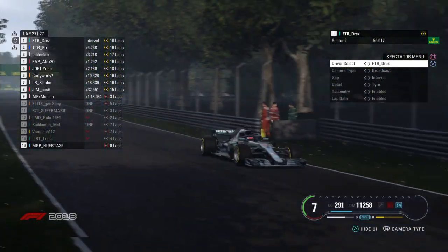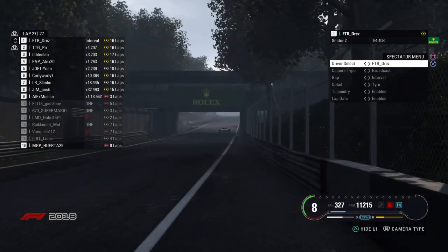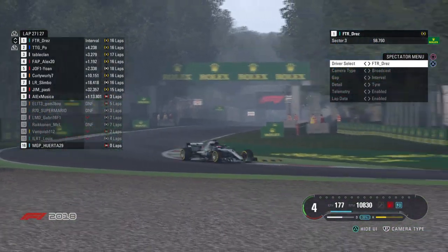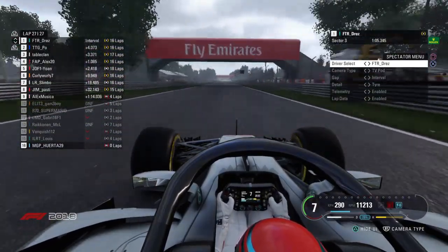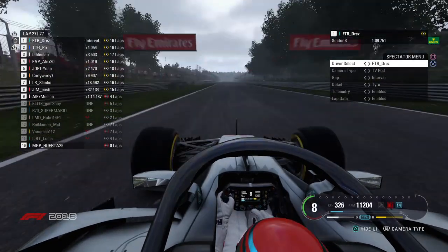On towards the Curva del Seraglio. And now uses all of his ERS. Now, down towards Ascari. Turns it all the way off again, heading through Ascari. And he knows now there's no need to push. There's no need to make any mistakes now. You can see ERS deployed, all on the straights. Never through the corners for the Mercedes.